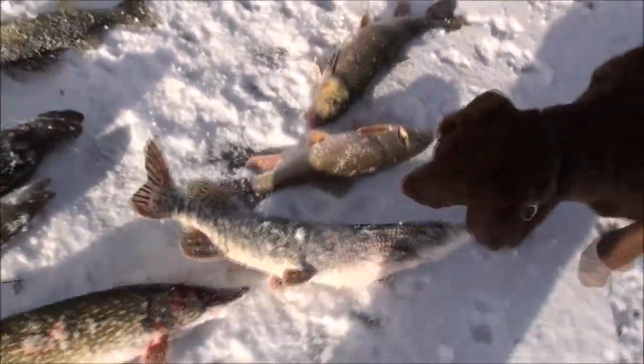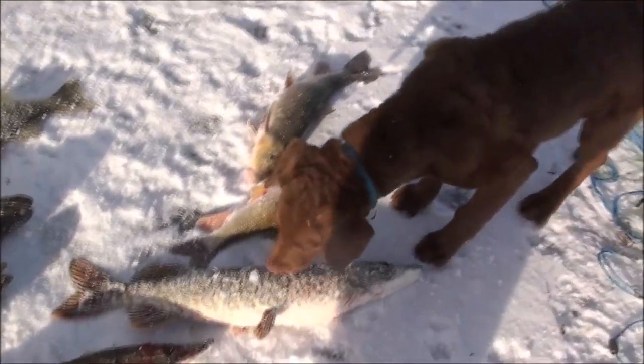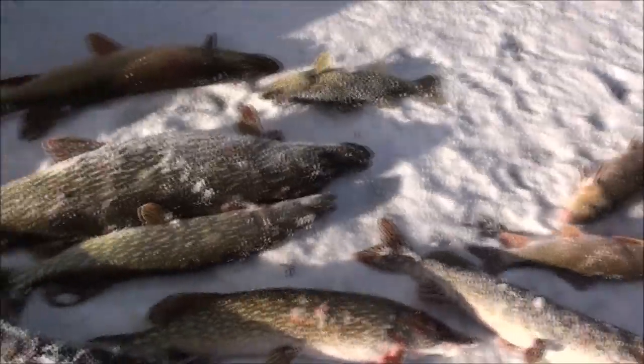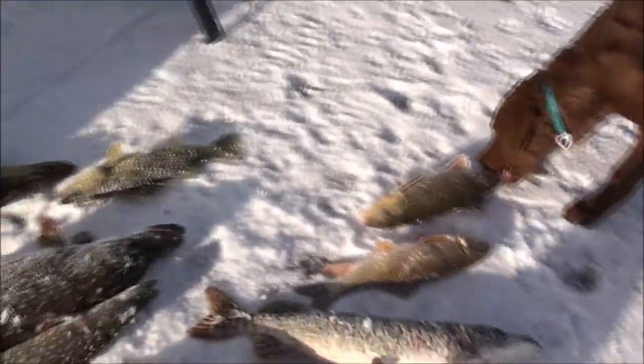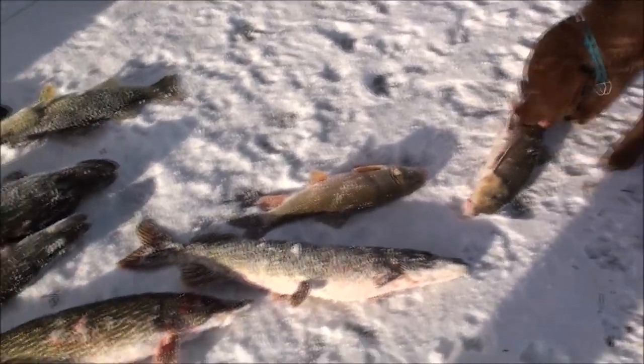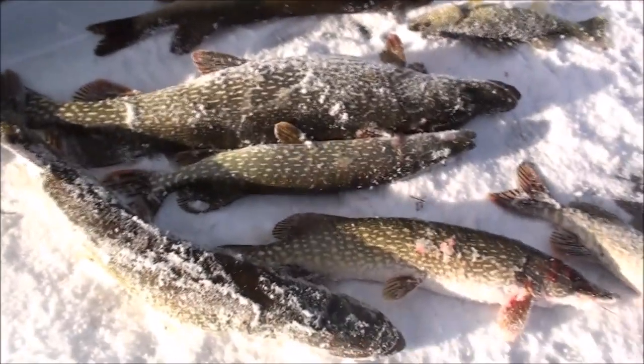Copper's gonna wrestle with the fish. I think the fish will win, maybe. Alright, I'm gonna get this net put away. We got some fish to eat now anyway, and use the scraps for bait, for trapping.